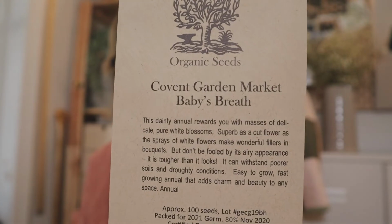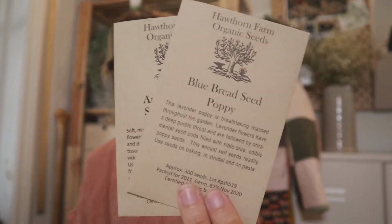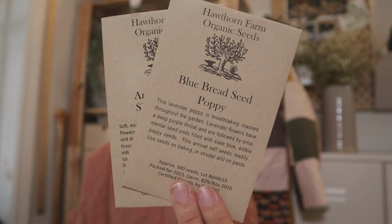And I also got Baby's Breath to try. I'll probably plant this one in a pot and see how it goes. I love Baby's Breath. I know a lot of people don't, but I do. I think it's very pretty. I got some more poppies. Poppies did not do well for me this year, but I'm hoping that I'll have a better idea of how to manage those.